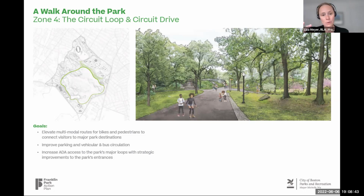Right now, circuit drive works really well for cars. It doesn't work so well for pedestrians or bicyclists. There is a bike lane that's painted in, but cars drive in it or park in it. Pedestrians have a hard time crossing circuit drive because there are not enough safe crosswalks designed into it, and cars come through there so quickly that it can be risky to try to get across that road.